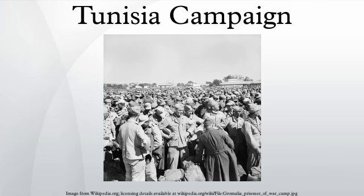Kasserine prelude. During the first half of January, Anderson had with mixed results kept constant pressure through limited attacks and reconnaissance in strength. Arnim did the same and on January 18, launched maneuverable elements of the 10th Panzer and 334th Infantry Divisions, attacking from Pont du Fahs to create more space in front of the Superga Division and forestall an Allied thrust east to the coast at Enfidaville, to cut Rommel's line of communication.